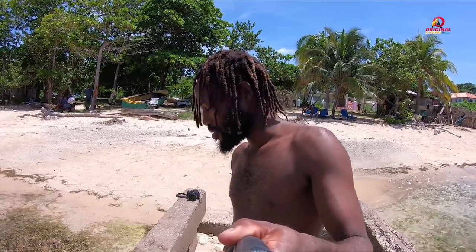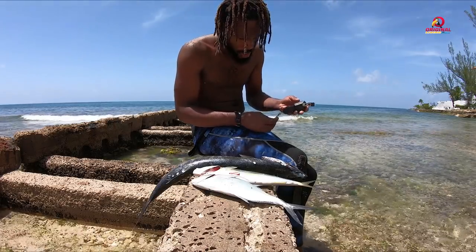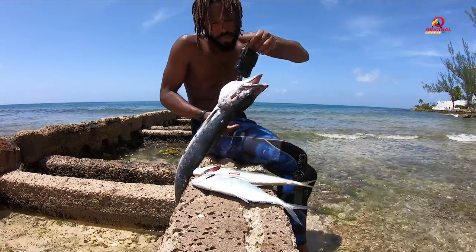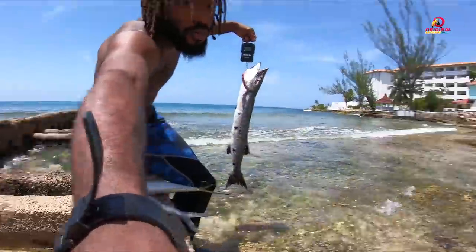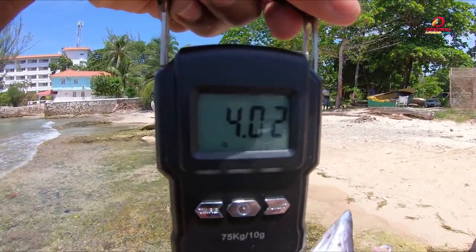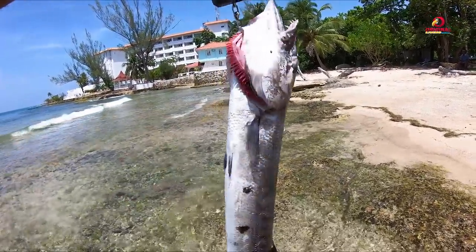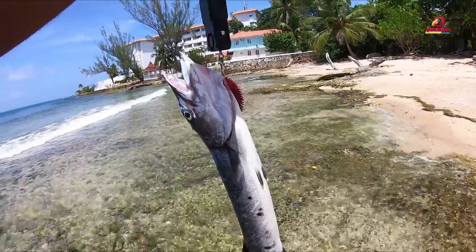So you know when and where it's caught. And you have to weigh it. Yes, so this is where you weigh the barra. Scale zero. Four pounds. 1.5 pounds less than the small one from the previous spearfishing video. Yeah, man, 1.5 pounds less.